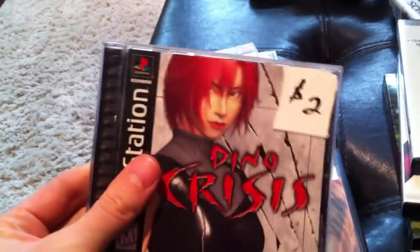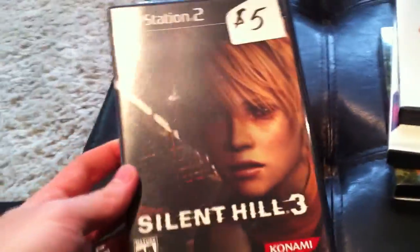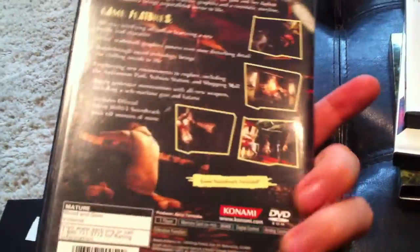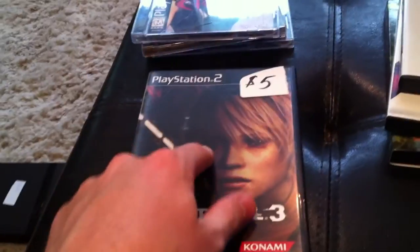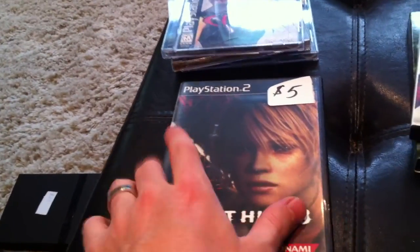I don't think I'll be able to get much more than $5 for it, but Silent Hill 3 I picked up. Again, I already had it. This is a better copy, so I'll swap out with my copy that I have. And I'm going to stick that probably, if I end up selling the PS2, I'll stick this with it to help sell that. Yeah, $7 for those.